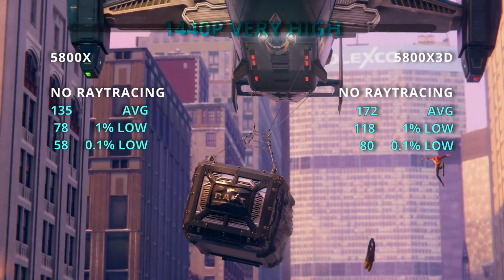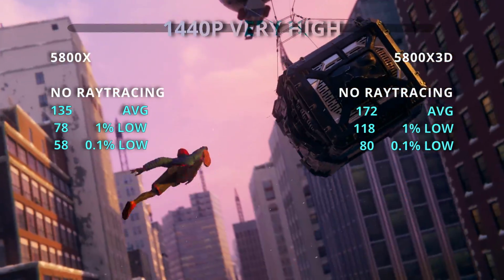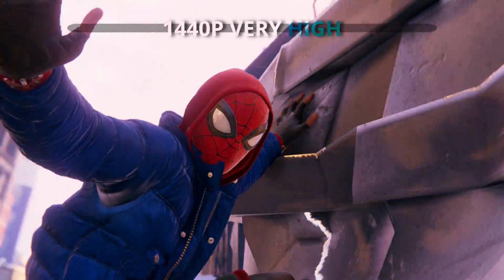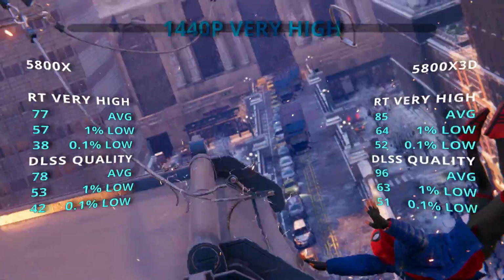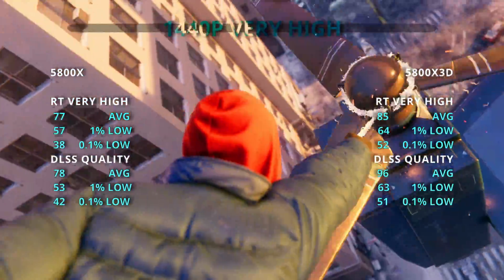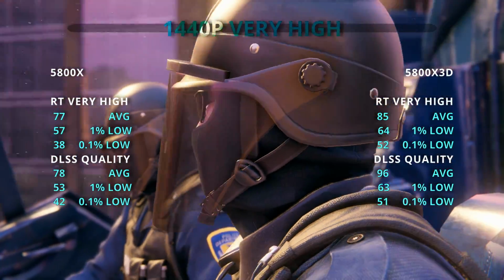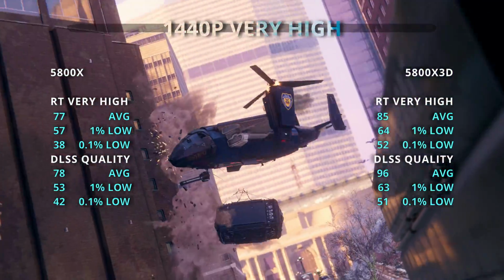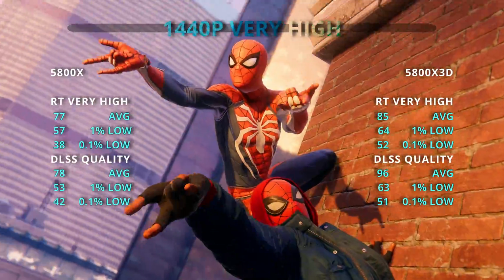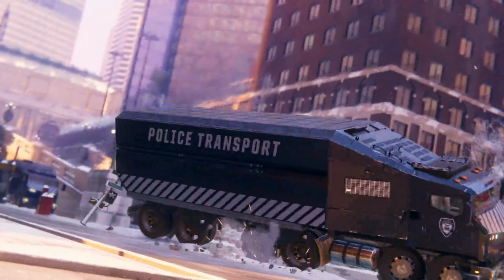Now we have 1440p. The 3D crushes the X by 27% here with 51% better 1% lows and 38% smoother 0.1%. Adding RT very high sees the 5800X become CPU limited, gaining nothing when using DLSS, allowing the X3D a 10% lead without and a massive 23% with DLSS, with good gains in 1% and 0.1% lows too. We'll skip RT high here as we're already seeing CPU limits at this res.